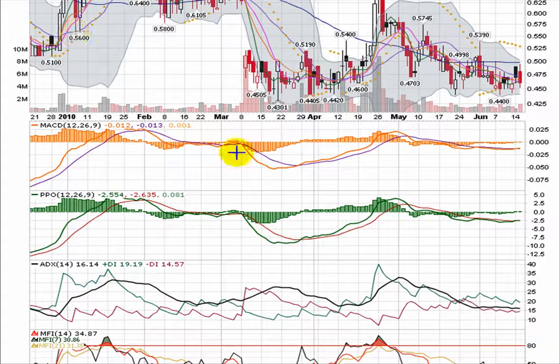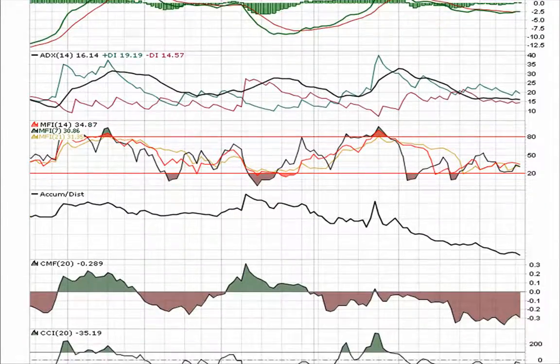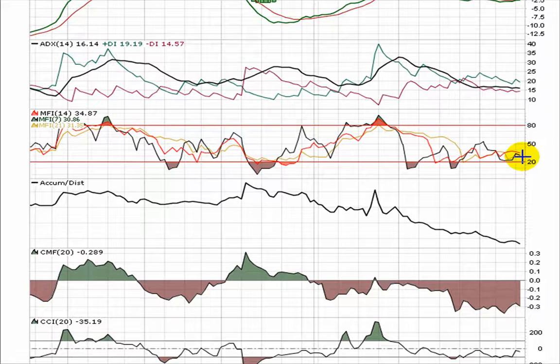Overall, you look for things like this. MACD still trending towards zero. Histogram about ready to break through and go to the bullish side above zero. PPO also still trending towards zero. ADX, positive, negative DI, and the ADX all down relatively low. Plenty of room for this to make a move if it decides to. MFI is kind of twisted down a little bit after the last two down days, but still down low altogether. Plenty of room to turn and make a move.